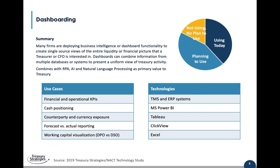And so you see here we've got use cases and technologies that are being used. On the use cases side, there are many others, but for Treasury and Finance, we see some people use it for cash positioning. I see it used very extensively for forecasting and working capital visualization. Working capital is a hot topic, as is forecasting, this year and in this coming year. And so these tools are used to present that information.